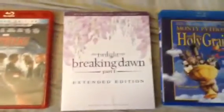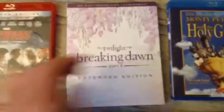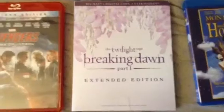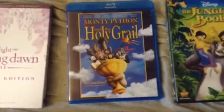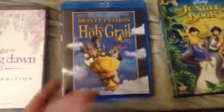We got The Twilight Saga Breaking Dawn Part 1 Extended Edition. Yep, I am collecting the Twilight Saga series, so I had to pick up Part 1 of Breaking Dawn, so hopefully I'll find Breaking Dawn Part 2 real soon. We got Monty Python and the Holy Grail. I am glad to have this on Blu-ray. Remember having this on DVD, but I ended up selling it, so glad to have this.